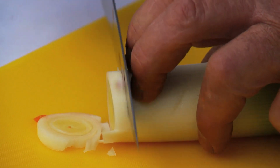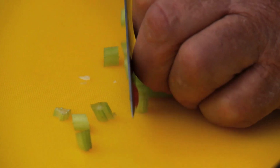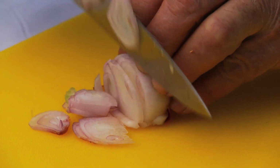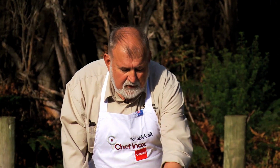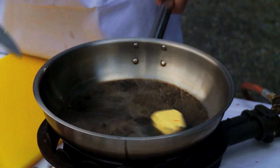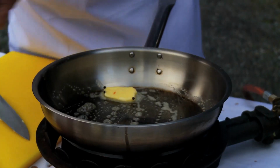Cut up the carrot, get into a bit of leek, and then of course we've got the celery. Smash up a bit of garlic, a few herbs as well, bay leaf. Will just infuse itself out with a bit of King Island butter, and away we go. We'll get that all into the pan.